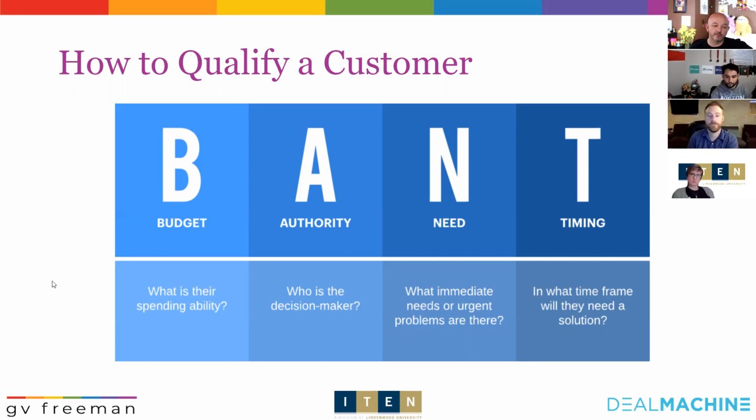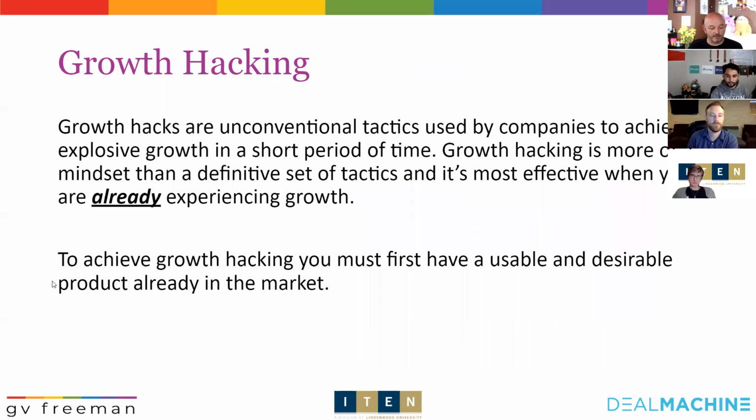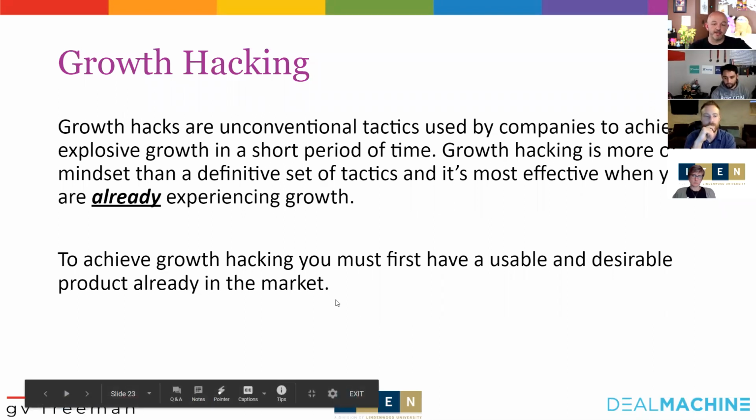And then the last thing that I'll mention before questions is this idea of growth hacking. I just want to dispel a myth a little bit. A lot of founders say, hey, how do I do growth hacking? How can I get a whole bunch of customers really fast? And the reality is you need a product that people want to buy before you can do any growth hacking. You need to actually have a product in the market and people already converting before you can employ a whole bunch of growth hacking techniques. So those are the only two myths I wanted to dispel.